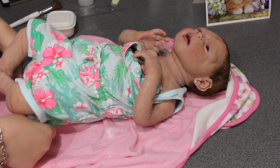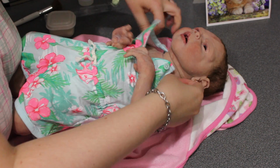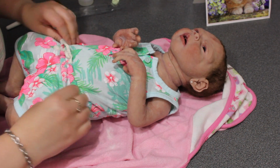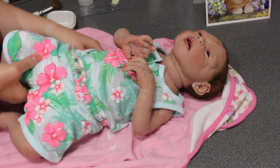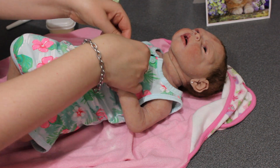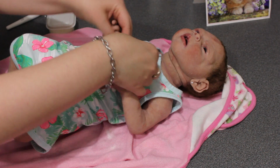All right. Okay, now we can just adjust up here. Yeah, see, it's roomy once it's on her. I think it's because her arms are bent, so it makes it hard to get clothes on a little. You have to kind of work it. But once it's on, it's good.